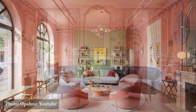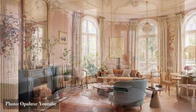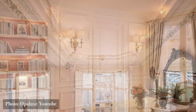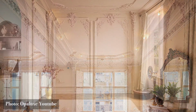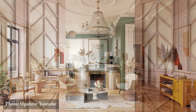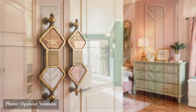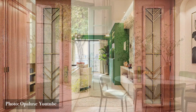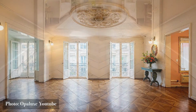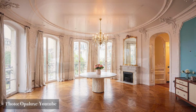For homes without these inherent features, creating architectural interest becomes the first priority. Install simple picture rail moldings painted the same color as your walls for a subtle nod to French classicism. Consider applying thin wood strips in geometric pattern to flat doors for instant architectural detail. Even temporary solutions like peel and stick herringbone vinyl flooring can transform a space with minimal investment.